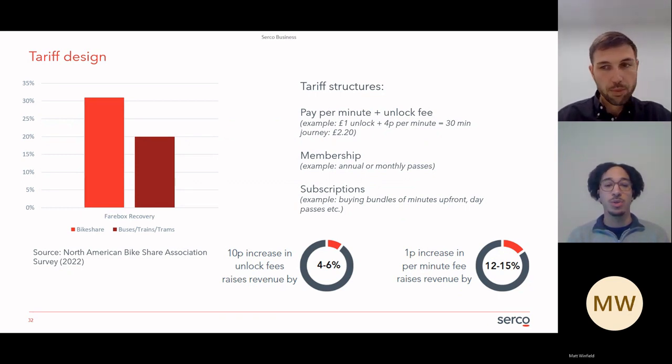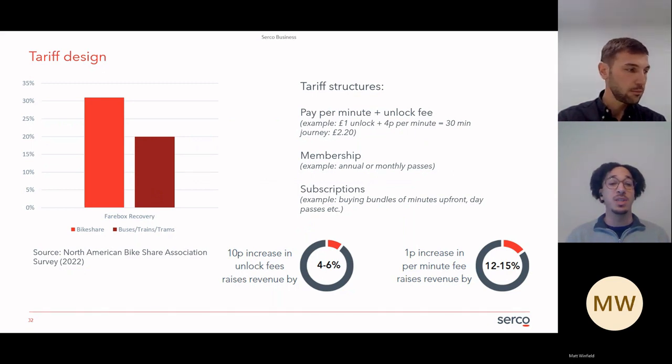Next up, we have membership models. These can be organized either monthly or annually, and this will create a dedicated user base who will use the scheme as part of their regular travel patterns. There is also an opportunity to create affinity with either the scheme or the transport authority because there are additional touch points with the provider, for example, through the provision of membership keys or members-only benefits.